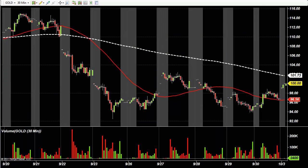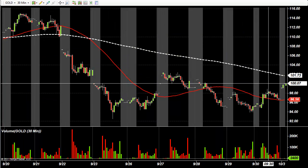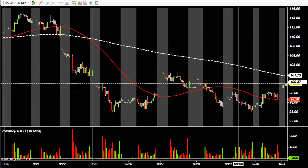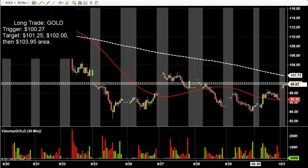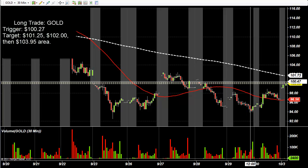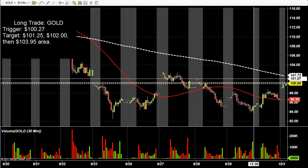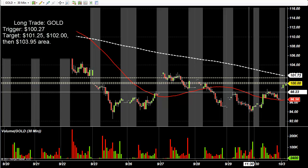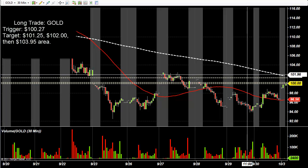Next we have gold, GOLD, right at 100 right here. We have a little bit of resistance in this area. I would take this long over $100.27. Profit target's going to be about a point from there, so 101, 101.25 to 101.30 area. Take some profit. See if you can push up into this resistance level here around 102.